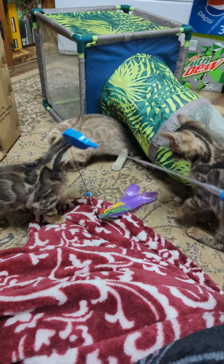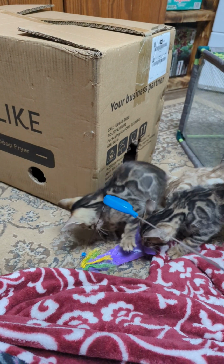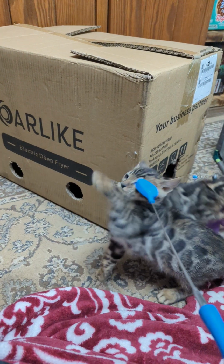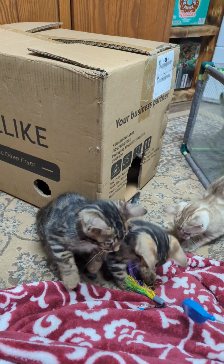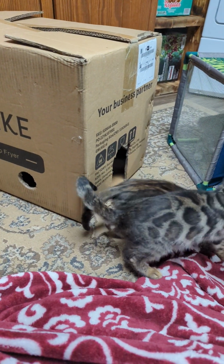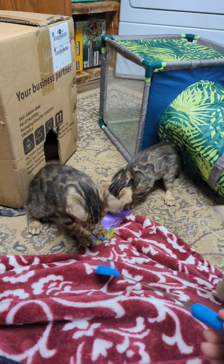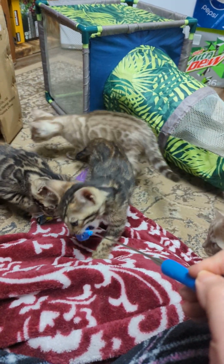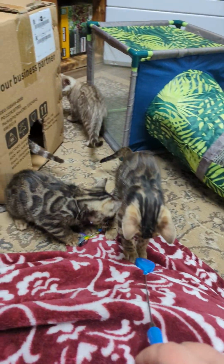But honestly, something like this, a box that you cut some holes in, they just have the best time with this box. There's little holes where they can stick their paws out and slap at each other, and there's another little in and out hole on the other side, and they have had the best fun running in and out and playing with this box. So that's something to do with your boxes here at the holidays. All right, and those are our little ones. And they are all doing really well.